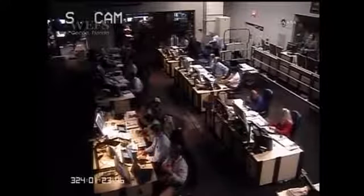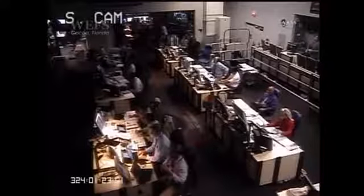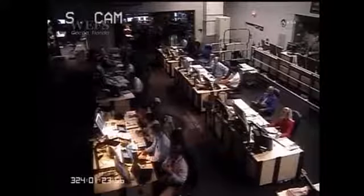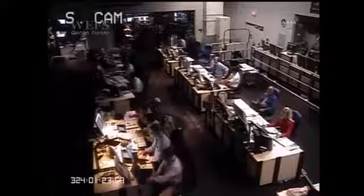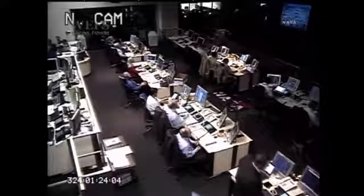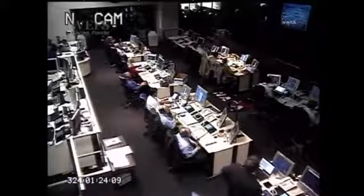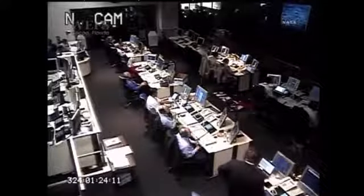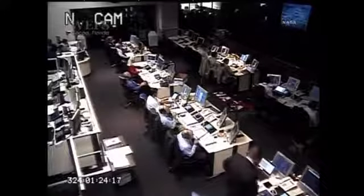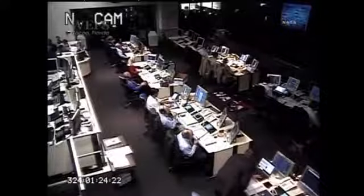Stage 4 TVC battery activation has been initiated. Battery power looks good. We have confirmed stage 3 separation event. Stage 4 ignition is expected in approximately 11 seconds. We have achieved stage 4 ignition. Attitude is nominal.